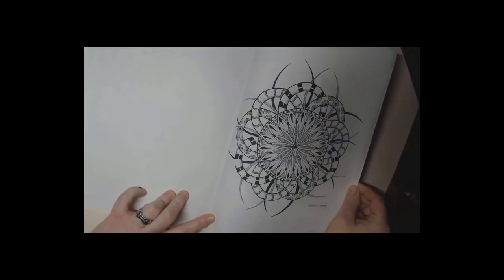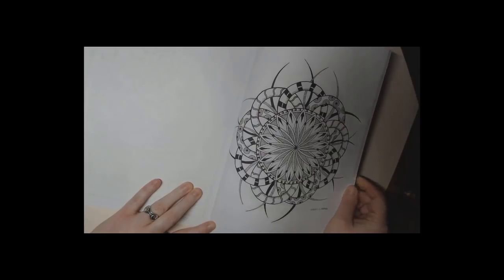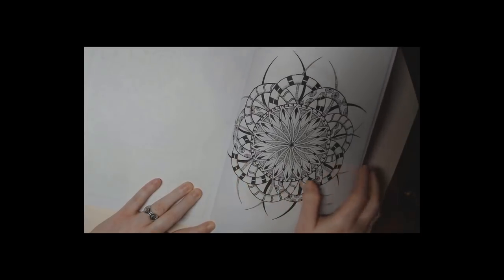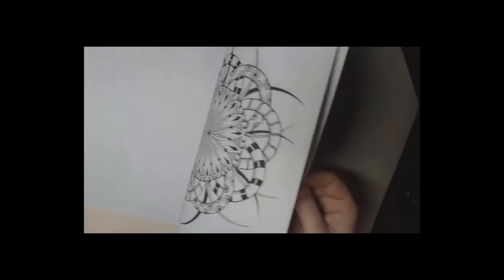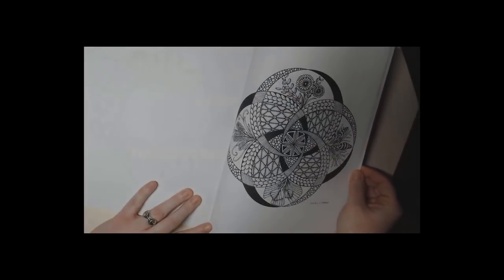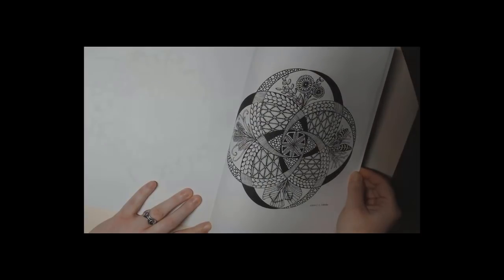I think she referred to these as ink heavy, but I like them. They're very dramatic. Ooh, this reminds me of snacks all around. That's kind of cool. It's funny how you can look at something and think one thing, and then the person looking at it may think something entirely different.